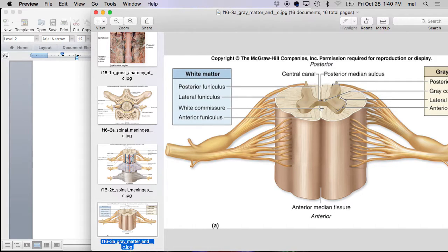Okay, and then let's look at the gray matter. The gray matter in there is again labeled for where it is, anterior, posterior, or lateral, but they're called horns. So you've got anterior gray horns, posterior gray horns, and then some little bitty lateral ones. So anterior gray horns, yeah?